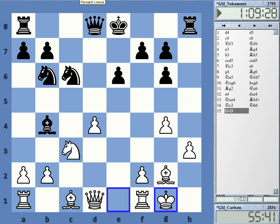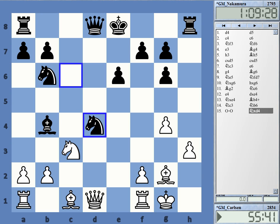It's a very interesting moment now in the game because Nakamura now has a very principled choice. He can play as he did. He castled. And he did so rather quickly. He also could have taken on d4. And this doesn't have very clear consequences. It is clear, however, that white has some compensation for the pawn, but it is not a clear scenario at all. For example, what could have happened?